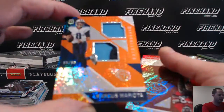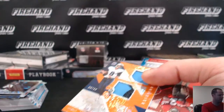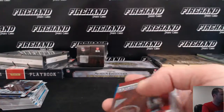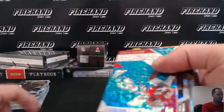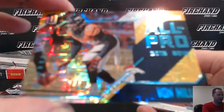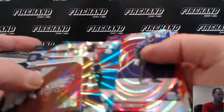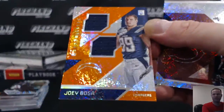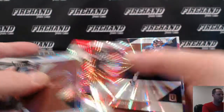Marcus Mariota, jersey and patch, 9 of 99. Seaside at 22 and the Titans. Putch. All pro numbered out of 5. Von Miller for the Broncos. 3 of 5. Gold. Joey Bosa, double jersey for the Chargers to 199. That's plywood 85.